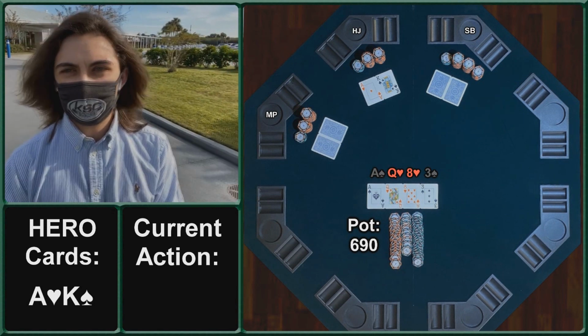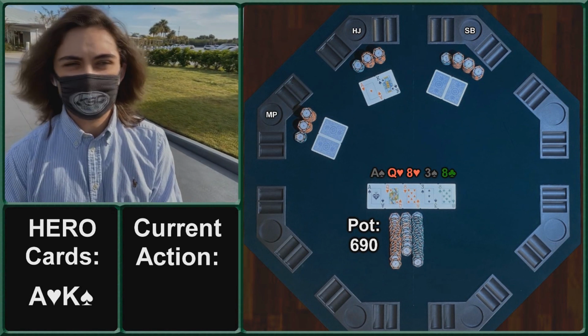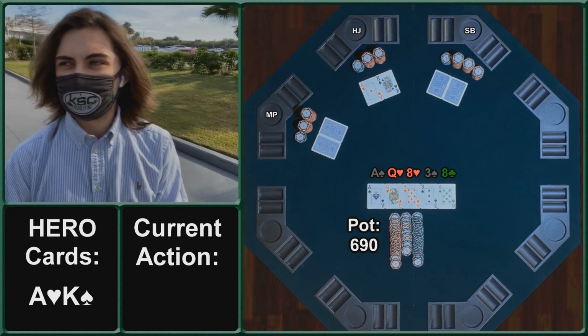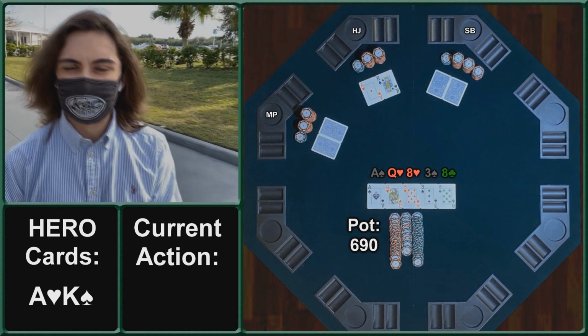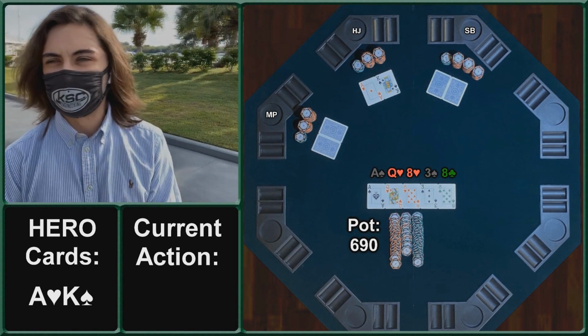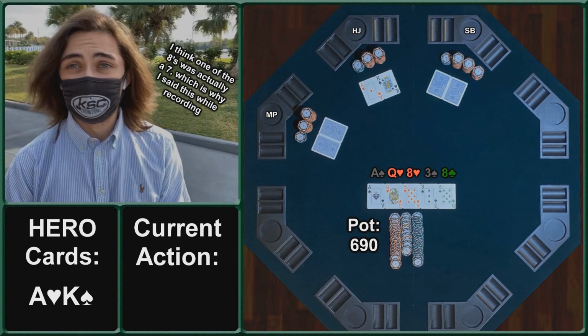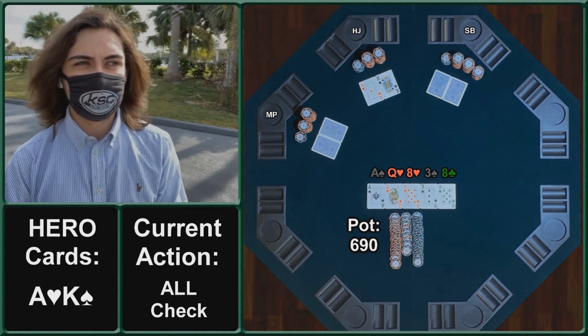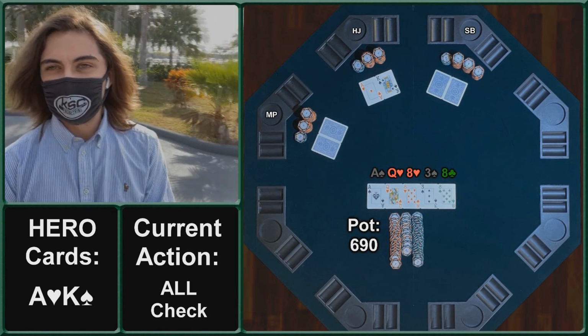However, the river is another brick, so that's good. However, I'm still a little concerned that I might be getting trapped by a 2 pair here, or something of that nature, a really odd 2 pair, or maybe another weird rivered 2 pair, but they both check to me. And I decided to just check this one back, take my showdown value with top.